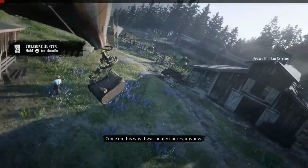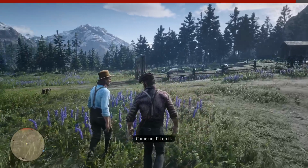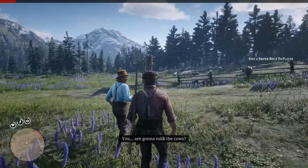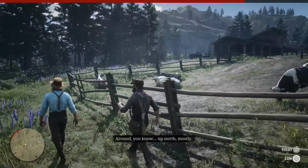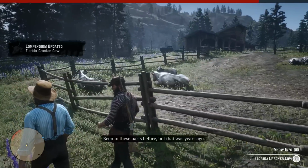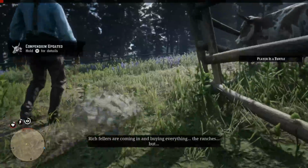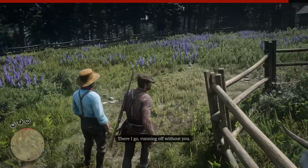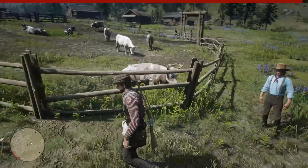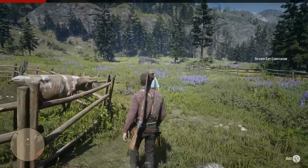Take 3. Oh, yes. Milking cows. I have a sniper rifle. The ideal tool for milking any cow. Study cow. Oh, yes, this is a cow. A Florida cracker cow. I am a turtle. Yay. Right, I'm a man again. Come on, Abe. Why do I have a cat? I don't need a cat. I'm a dog person. Don't mind a cat.